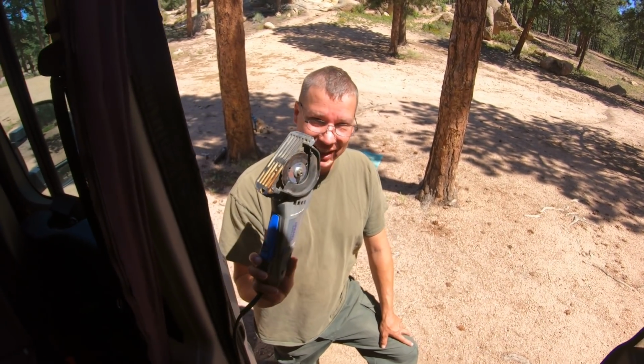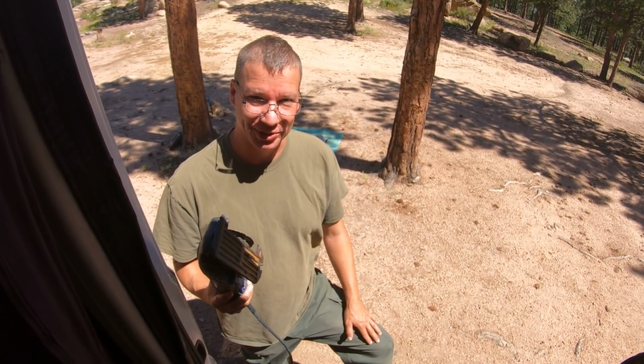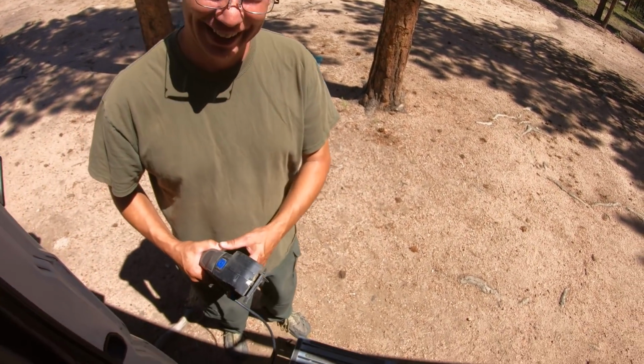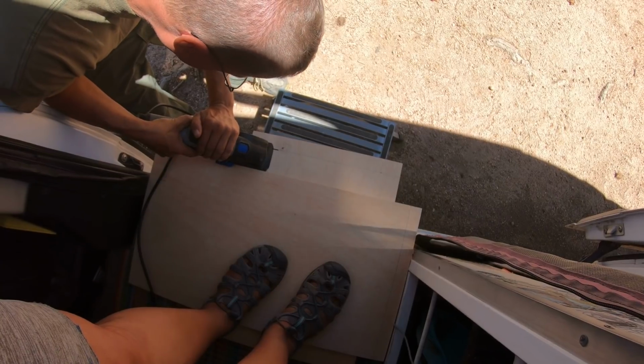This is our Dremel Saw-Max. We use this all the time. It has different blades for wood and plastic and metal. So we've used it to do almost all of our upgrades when cutting is required. We don't have any clamps on board, so I'm the clamp. All right, you ready? Okay. Ready? Yep.